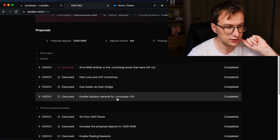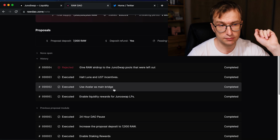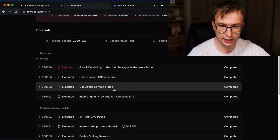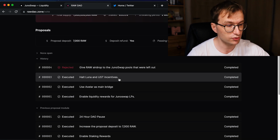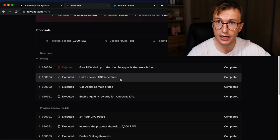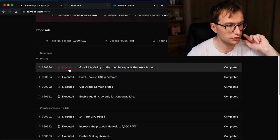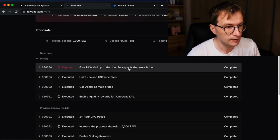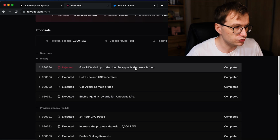Of course, the first one was enabling liquidity. Use Axelar as the main bridge, which passed, so soon we can expect USDC. Halt Luna and UST incentives, very important. I would also hope there will be a vote to remove Luna and UST. It's messy now. And also, we already had a rejected pool. So you essentially choose the direction of Junoswap.